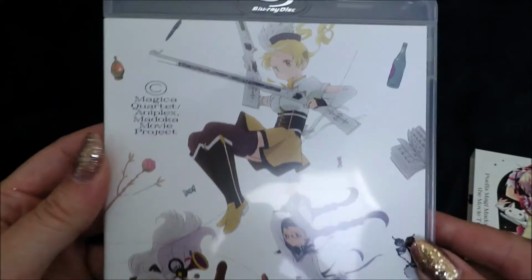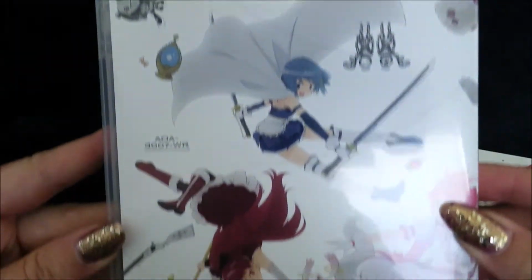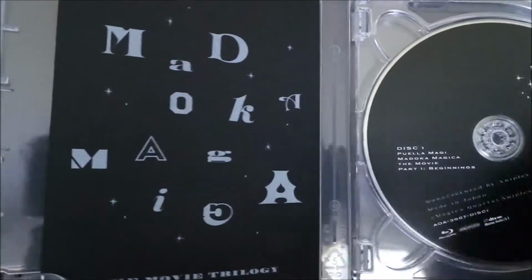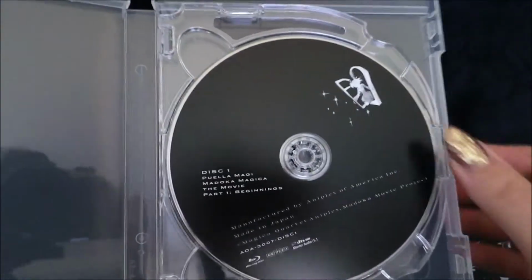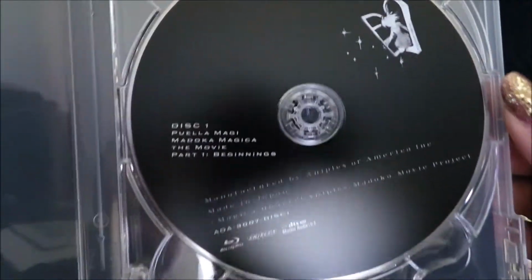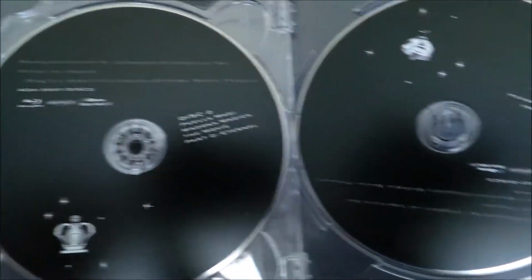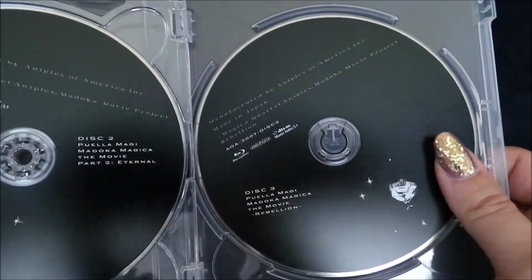And here is the actual inside, this new art. It's so cool. Oh, there's Madoka. And here is the inside. I haven't even opened the inside of this yet, so here are the discs. There's so much gorgeous art in this. I'm kind of surprised they went with flat black. Whoa, that's a sound. Here's that disc. I guess it's technically like that. And then of course Rebellion over here.